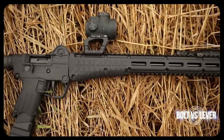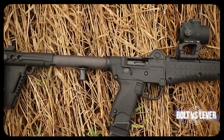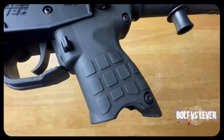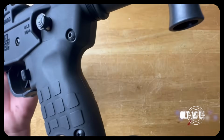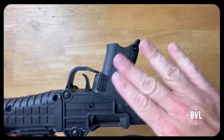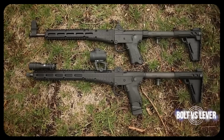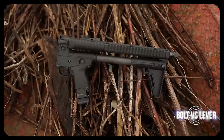The polymer stock flexes, the charging handle bites fingers, and the 5-pound trigger feels like dragging a cinder block through gravel. After a few hundred rounds, the hinge tolerances grow, yielding vertical stringing that no amount of optic shimming fixes. Blowback recoil in a 4-pound gun makes rapid doubles sloppy. Reliability isn't disastrous, yet when the carbine is your lifeline, pretty good isn't good enough.